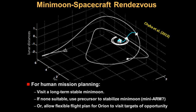So you might get lucky, and you might find one of these mini-moons that are in a long-term stable orbit, or you could do, as Bill suggested, launch a precursor mission to go and stabilize a mini-moon orbit to make it stable for centuries or so.